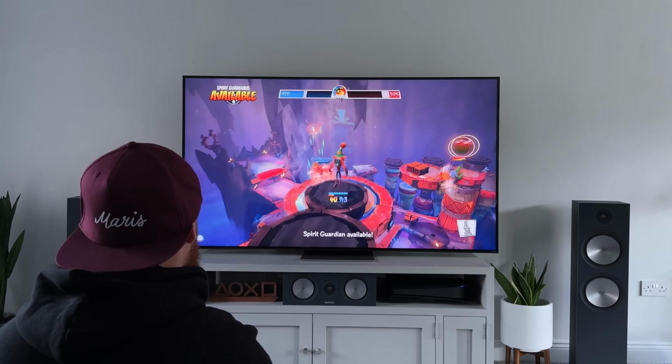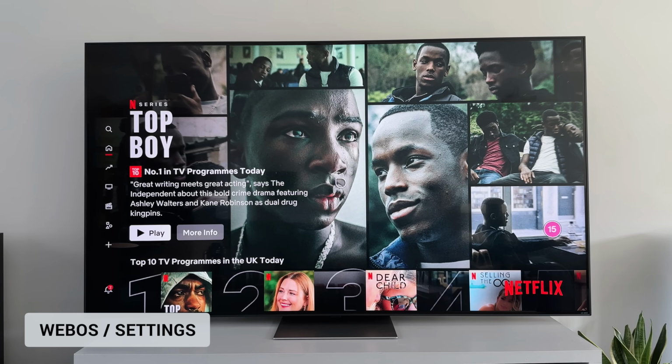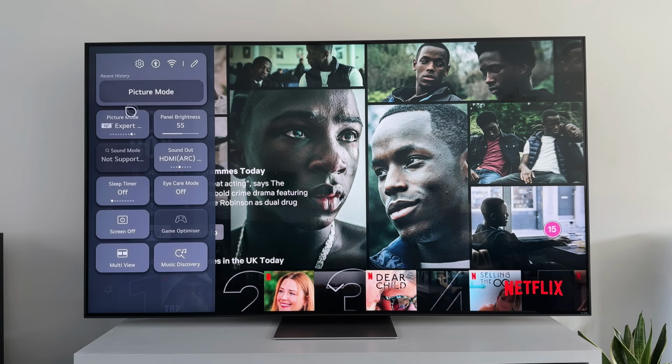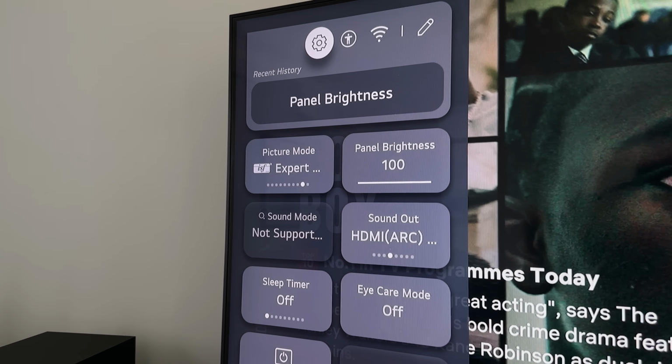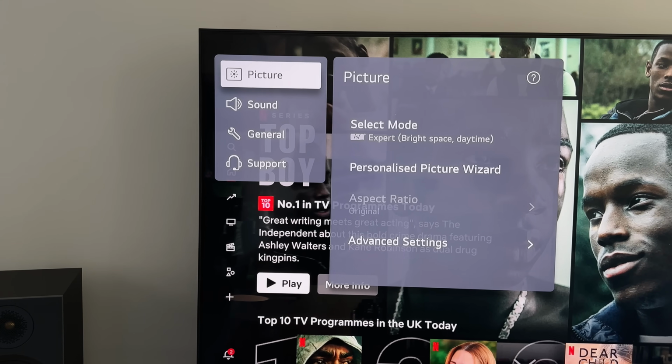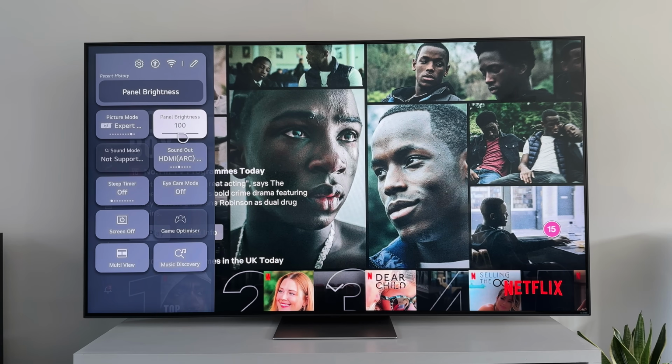So as this is a 2023 TV, we also get the latest LG WebOS. We get things like the quick menu function, where you can see and adjust the brightness and settings from this little menu, instead of going into the full settings page. Then if you want to dive deeper into the settings, well you can still do that from here. It also includes the magic remote, so it's always easier to navigate around the menus.